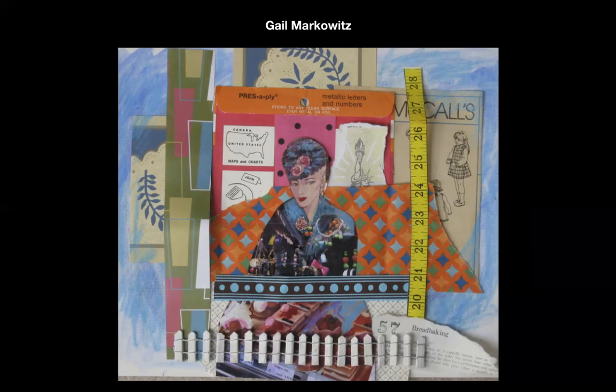I'm still playing with how to attach that picket fence, which is the only three-dimensional element. Well, the measuring tape, is it a real measuring tape? No, I think it's paper. I'm pretty sure it was just paper. But that brown and blue under her is a ribbon. But the measuring tape, you can see the shadow.